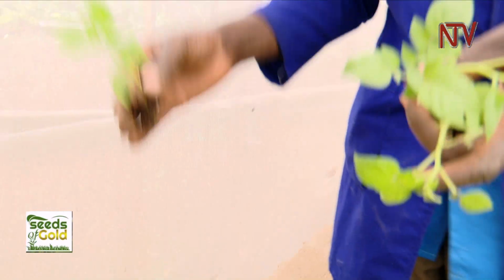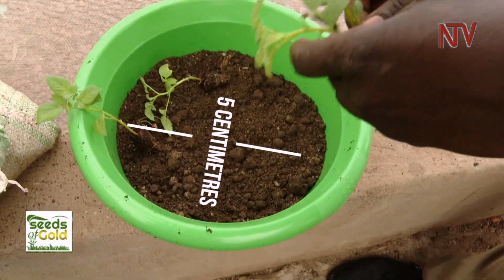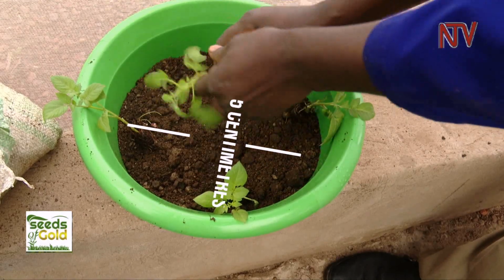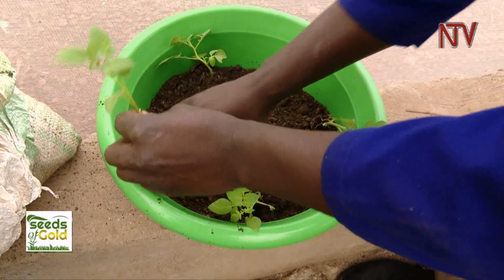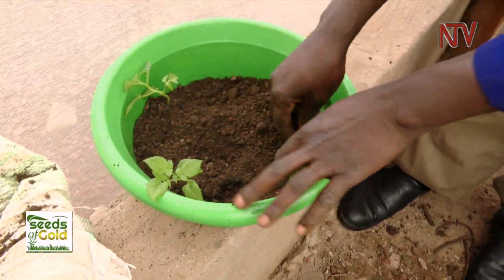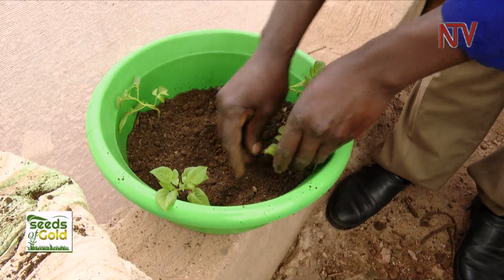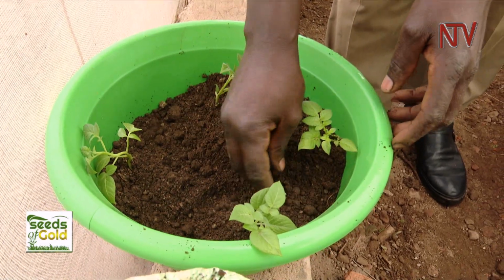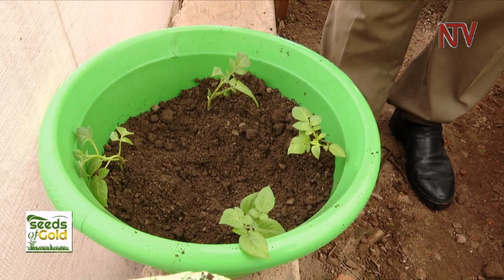Then I plant them 5 centimeters from one to another one. In each basin, I plant 4 plantlets. Why do I put 4 plantlets? I want to have many tubers in small quantity, not big. So that's why I plant 4 plantlets in 1 basin.